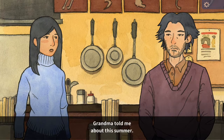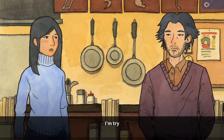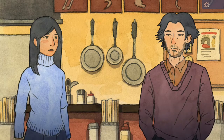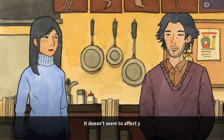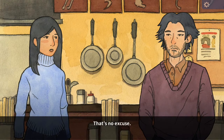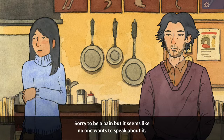Grandma told me about this summer. You mean the little girl who disappeared? I'm trying to understand. I thought that type of thing only happened in town. I thought we'd be safe here. Don't worry about it. She probably just ran away from home. It doesn't seem to affect you. I didn't know the victim. That's no excuse. I'm just being the worst guy ever. That's how I'm doing this.